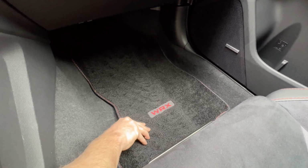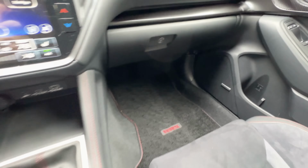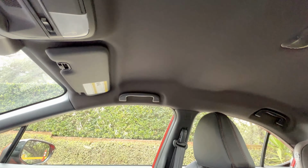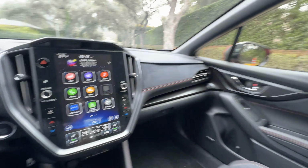These floor mats, really nice floor mats, nice and thick, so you don't always see that. That's pretty cool. Another thing I want to point out in this TR model, there's no sunroof offered. That's a bit of a bummer. Subaru does it probably to save a little bit of money, but I would happily pay, what, $800-900 is usually the going rate. So just to know, you're not going to get a sunroof on the TR.